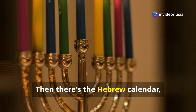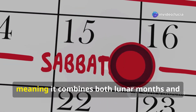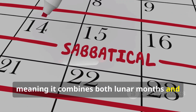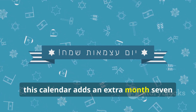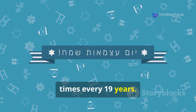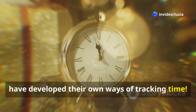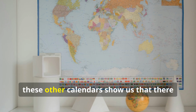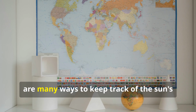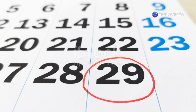Then there's the Hebrew calendar used in Judaism. It's a lunisolar calendar, meaning it combines both lunar months and solar years. To keep it aligned with the sun, this calendar adds an extra month 7 times every 19 years. It's fascinating how different cultures have developed their own ways of tracking time. While the Gregorian calendar is widely used, these other calendars show us that there are many ways to keep track of the sun's journey and the changing seasons.